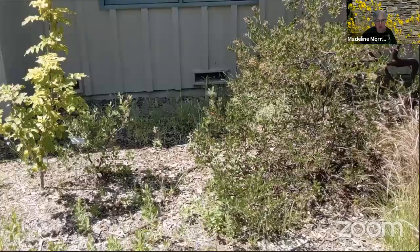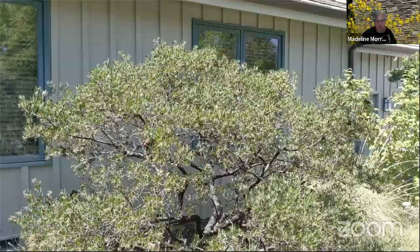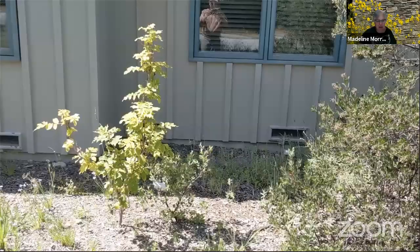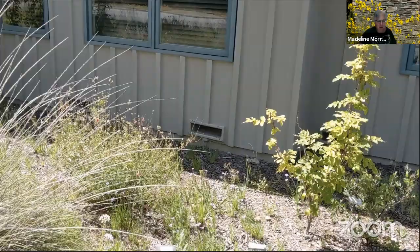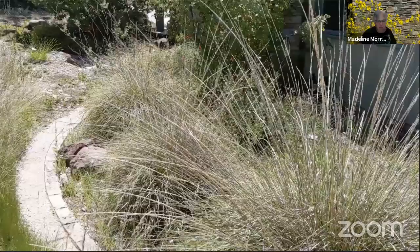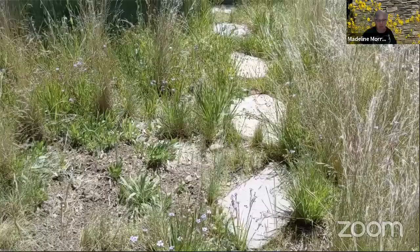Manzanitas are no longer blooming in May, starting to form their fruits. That's a Berberis pinnata, deer grass. More of the blue-eyed grass. See, I have a lot of blue-eyed grass. It also is a clay lover. It loves my meadow.